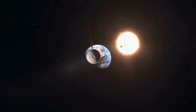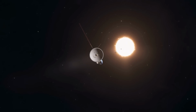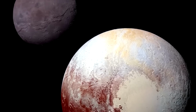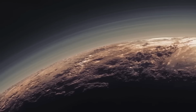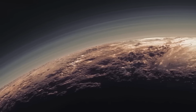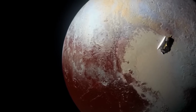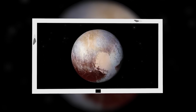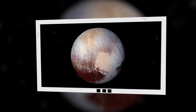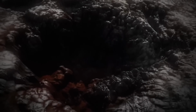Research on Charon sheds light on the mechanisms that form cold planets outside our solar system. Due to its distinct makeup, geological past, and ever-changing connection to Pluto, it is an important target for further investigation. Our knowledge of this intriguing moon and its place in the Pluto system may be greatly enhanced by missions that could do more thorough surface mapping, composition analysis, and exploration of possible subsurface structures on Charon.